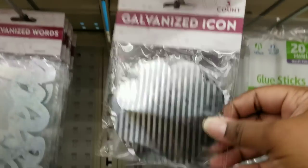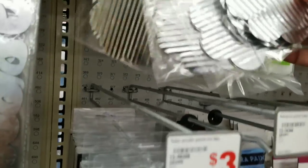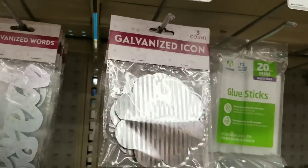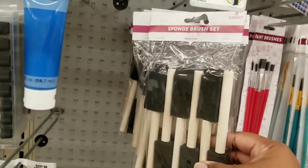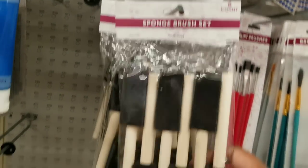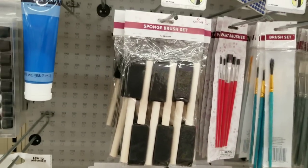Now here's some galvanized items as well. These are 3 packs of flowers, and I'm sure they had other shapes, but they were just sold out. Only $1 at the Family Dollar. And these 6-pack of foam brushes are $1.25 at the Dollar Tree, but only $1 at Family Dollar, so you definitely want to check that out.